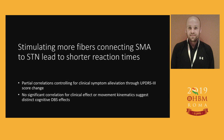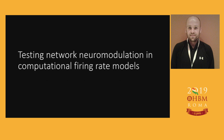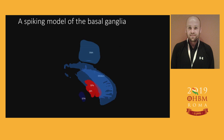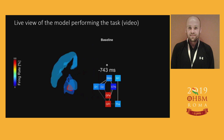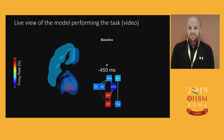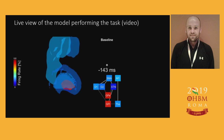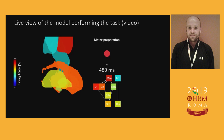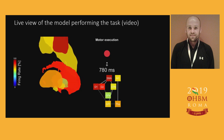So then we thought, well, how can we further evaluate the subcortical part? And we utilized a whole network firing rate model based on the presumed architecture that we heard before. And we trained this model to perform the task. And here is an example of a healthy subject performing the task in silico. There's the cue coming up on the left side, on the right side, and then you can see cortex activation leading to the full pipeline of cortex basal ganglia computations, ultimately resulting in movement of the cursor from motor cortex activity.